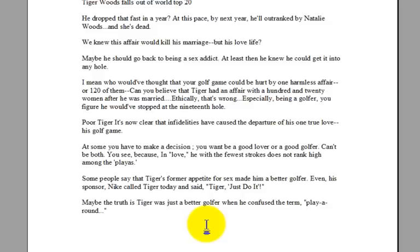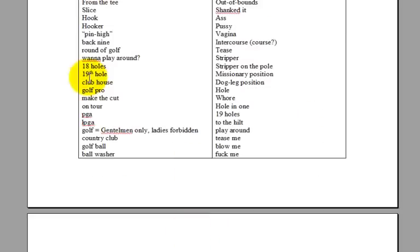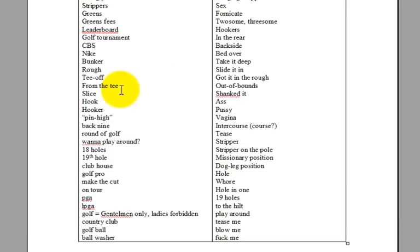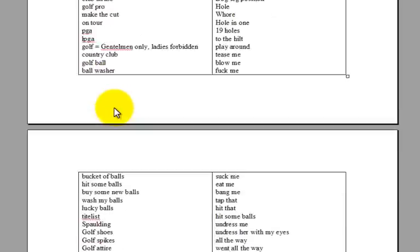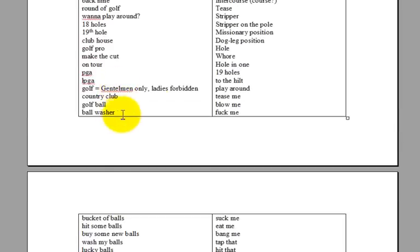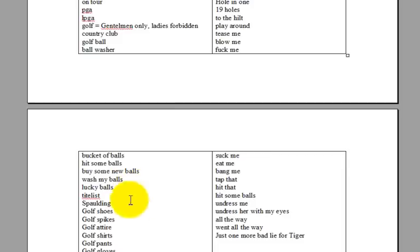So we've got a confusing theme here. How else could he confuse golf and sex? He could hook her. Somebody who hooks. It's kind of an old phrase, not really used much. Ball washer, wash balls, wash my balls. So I wrote it down here. Undress with her eyes, not address the ball. Hit some balls. Bang me. Just kind of stretching it.